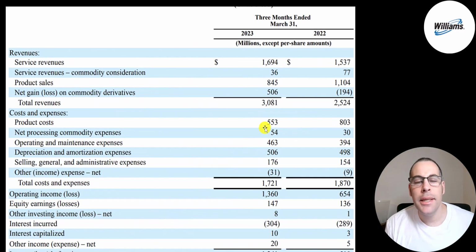They recently released their first quarter earnings, and this is their first quarter income statement. Revenue of $3.1 billion. In the first quarter of 2022 it was $2.5 billion, so it's up about $500 million. $1.7 billion from service revenue. This is delivering the gas through its pipeline. And then product sales is $845 million. And they had a gain on commodity derivatives, $500 million. Last year they had a loss.